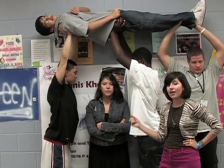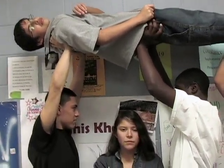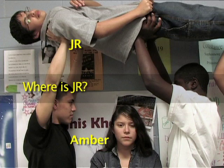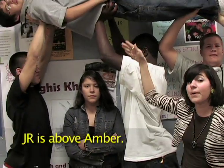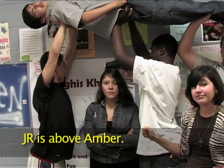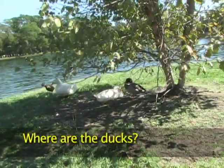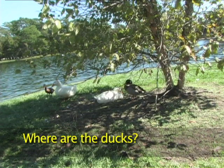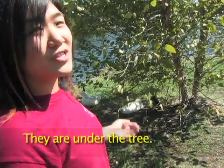This is Amber. That's JR. Where's JR? That's right. JR is above Amber. Where are the ducks? That's right. They are under the tree.